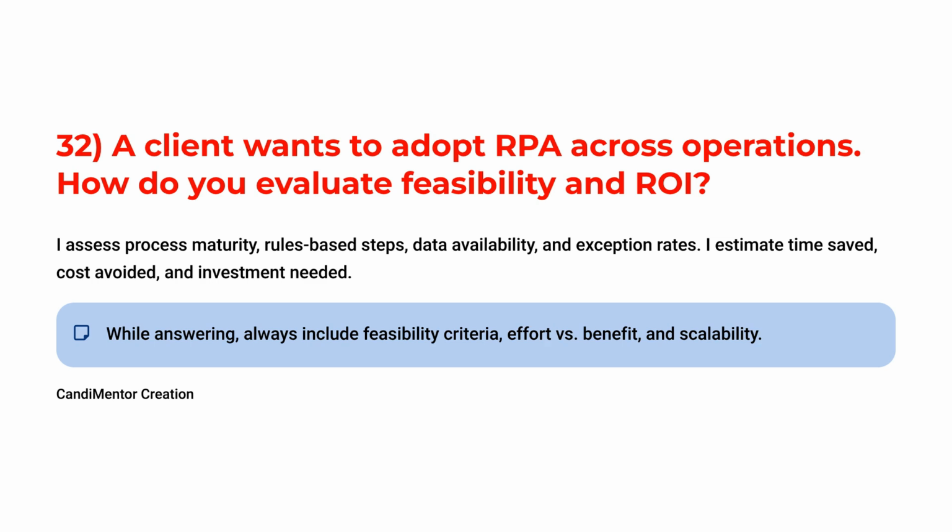A client wants to adopt RPA across operations. How do you evaluate feasibility and ROI? I assess process maturity, rules-based steps, data availability, and exception rates. I estimate time saved, cost avoided, and investment needed. While answering, always include feasibility criteria, effort versus benefit, and scalability.